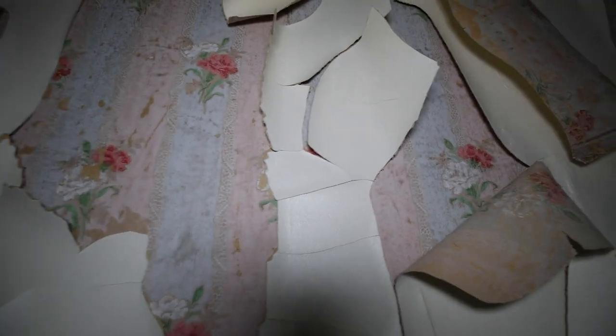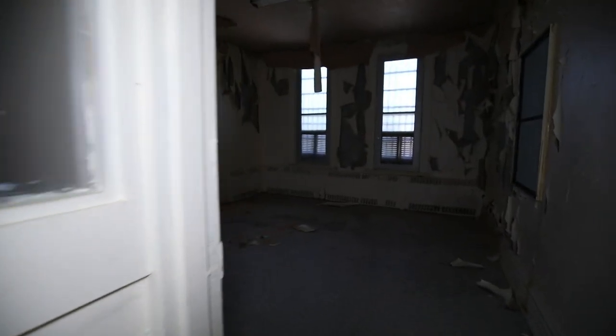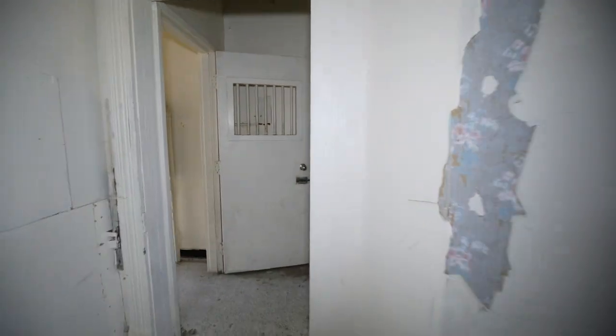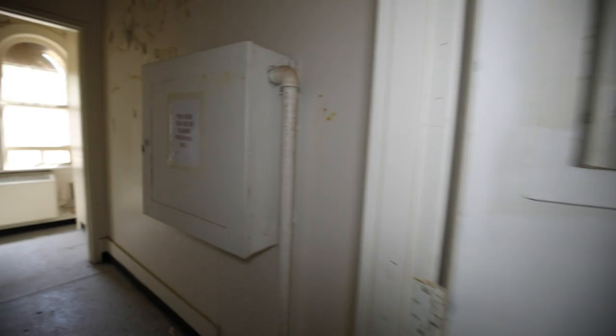So this is really cool. This is the old wallpaper, and they just painted straight over it. And now that it's peeling off, you can see it's actually taking an imprint of the old wallpaper with it. That is so cool. Definitely gonna have to get a photograph of that. Incredible. Why you'd paint over wallpaper though.